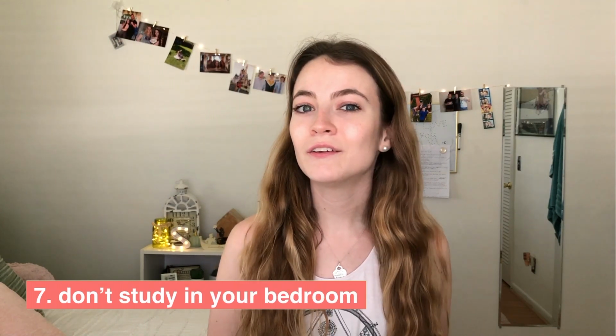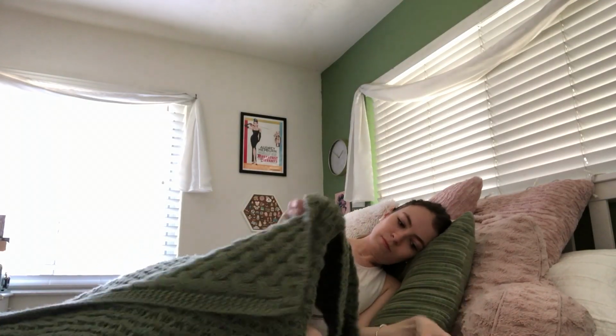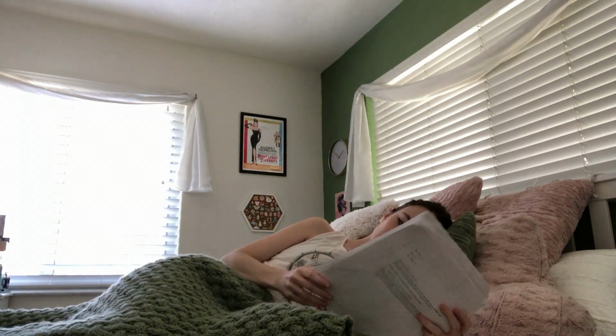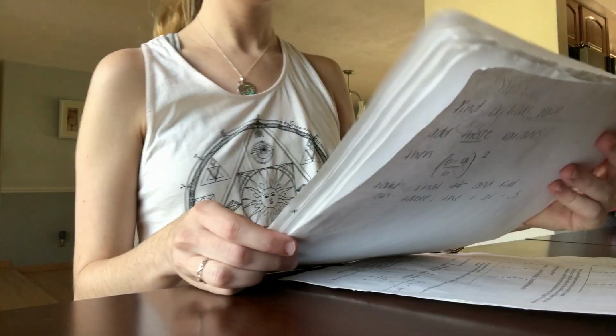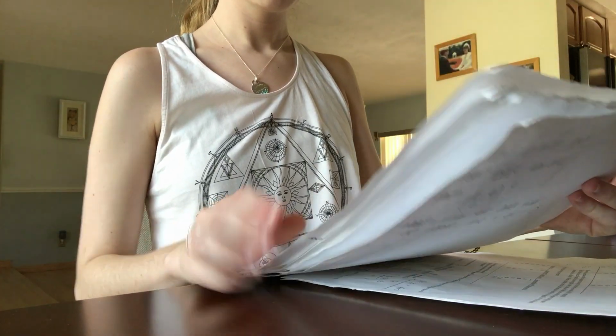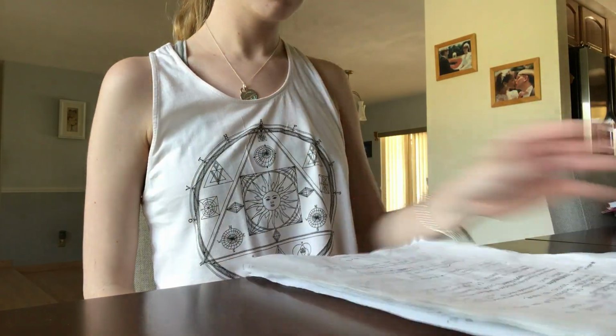The next tip I have is to not study in your bedroom. Your bedroom is really cozy and comfy, and of course your bed is in there, and you just snuggle up with the blanket, and as you're studying you're falling asleep. I think it's best if you go out somewhere, to Starbucks or to the library, or even on your dining room table, just so you're sitting up at a table and awake and you're not cozy in bed and dozing off.